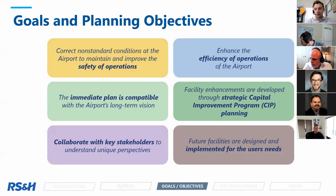I appreciate that. So our goals and planning objectives, what we try to do is we try to establish what are we trying to achieve with each planning study. It helps us to make sure that we're staying within the vision and moving forward in a positive direction. So one of the goals that we have established for this planning assignment is to correct the non-standard conditions at the airport and try to maintain or improve the safety of operations. Matt and Steve did the introduction about looking at the Northeast tie downs and resolving the non-standard condition within the RPZ. What we also want to make sure too is when we're proposing a plan, we're not trading one non-standard condition for another. We're trying to make it compliant with FAA design criteria.